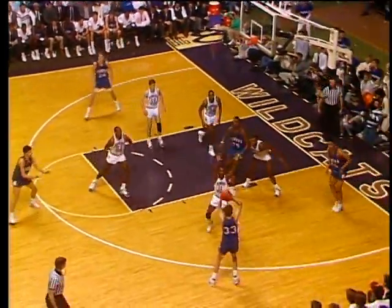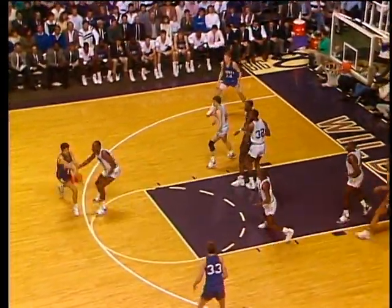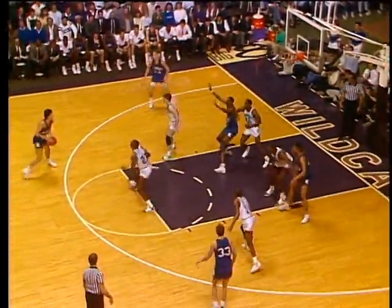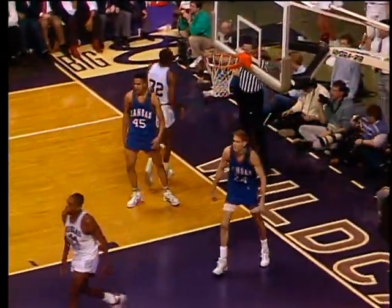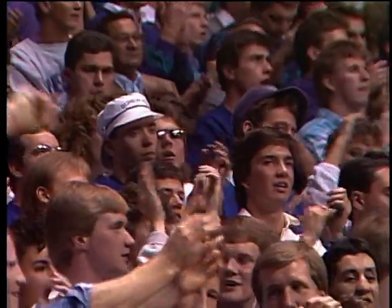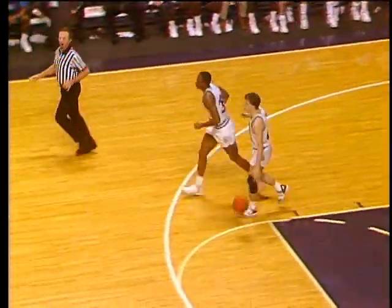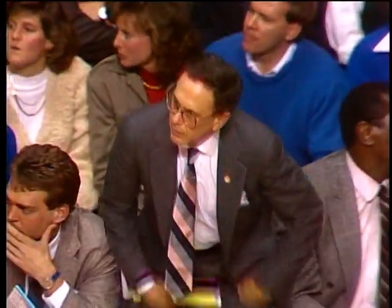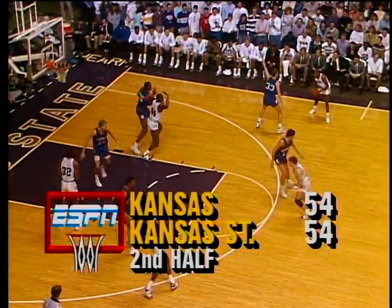Pritchard. Geldner. Kansas just swings it around the perimeter. Bad pass intended for Manning. And I'll tell you what, Larry Brown is all over Pritchard right now. Well, it was the type of pass that Manning had a difficult time getting to. It was away from the defense, but it was not close enough to him for him to reach it and make a move with. Well, Larry says he wants these guys to shoot outside, but they seem very reluctant.